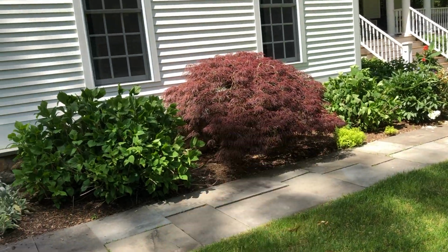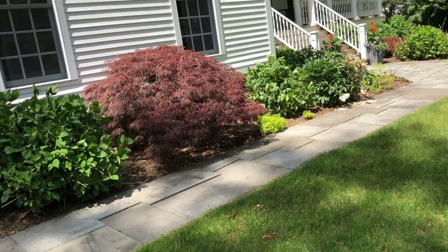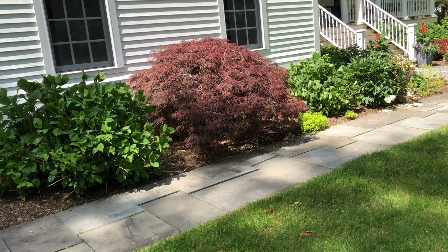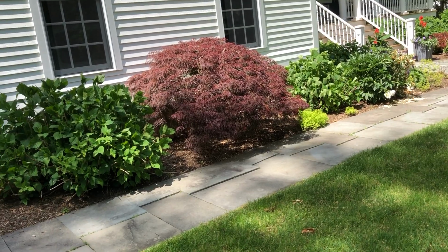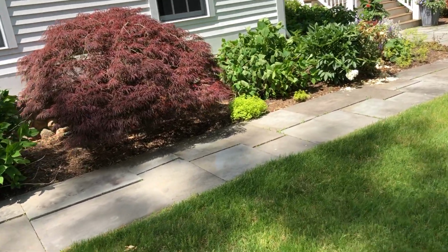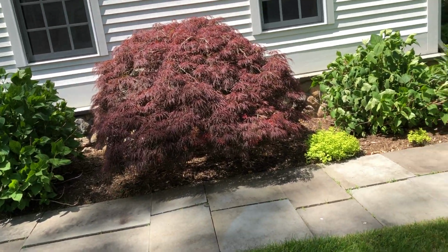The dwarf Japanese maple, that tree wants to grow about 18 feet wide. It won't grow too much taller, but it's definitely the wrong spot for it. So you could, again, transplant that into a spot and make it a really beautiful focal point. But that's got to be moved very soon, because if you wait too long, you won't be able to move it, and the tree is very valuable.